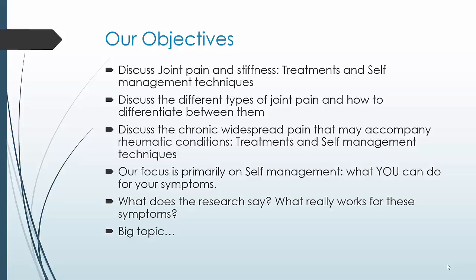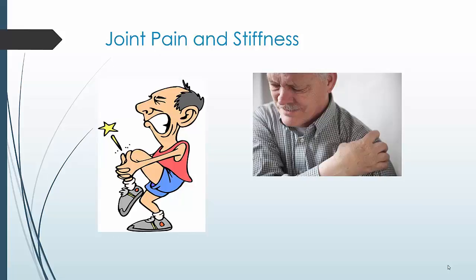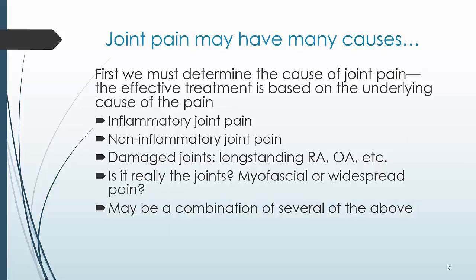And I really did quite a bit of research on this, so there will be some research-specific citations through it all. It is a big topic, so I had to trim it down somewhere. Won't talk too much about medications, but primarily self-management information. So our first topic, joint pain and stiffness. Who's had that in the last week? Raise your hands. All right.